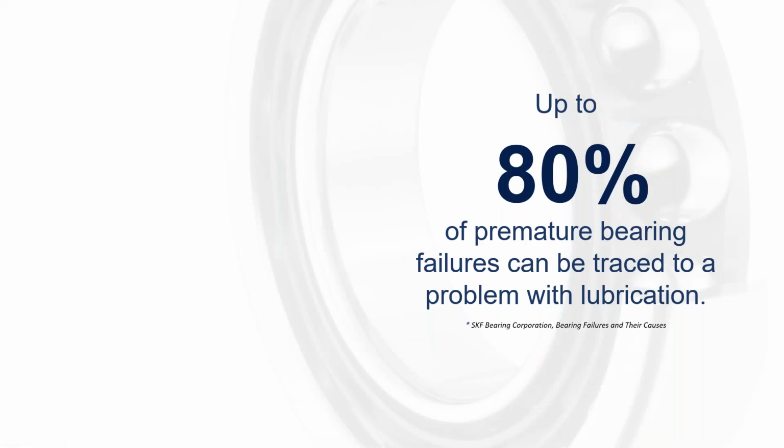So really, when we look at this, if you've ever attended any of my webinars or I've done a personal presentation for you, I'll always lead with this slide. And I think it's really telling when we look at the data and then the beliefs we need to believe about what is happening with lubrication. Now, the important part about this slide is not necessarily the 80%.